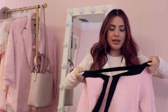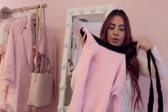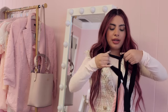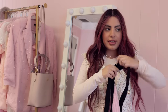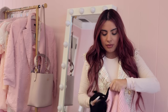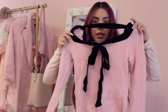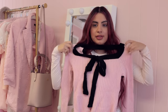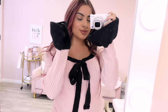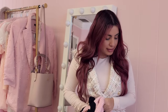And then the front. I guess technically you could put this towards the front too if you wanted. But I don't think I would, because this part ties in a bow, so it already has a statement in the front. So I'm gonna tie a little bow here. That part ties in a bow on your chest, so it'll be very cute. You guys can see the vision. This is so cute. And then the sleeves have this cute little black bell sleeve. This is just super soft too. No smell. Nothing has smelled funny so far.